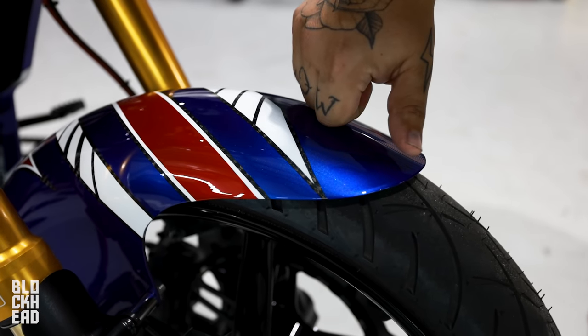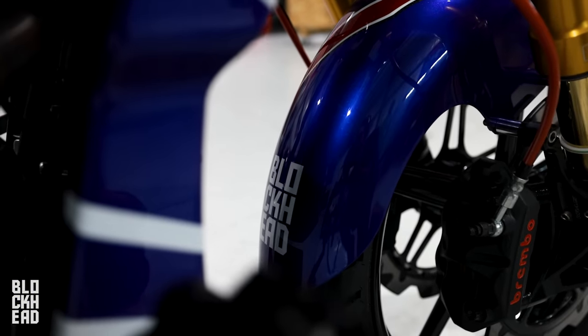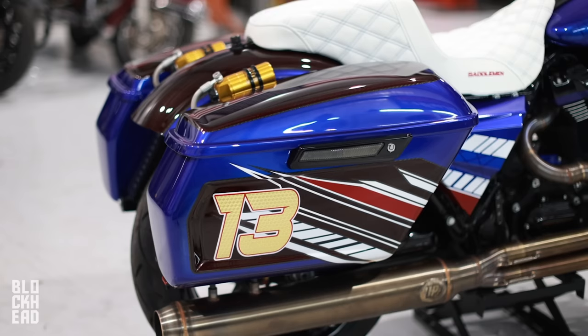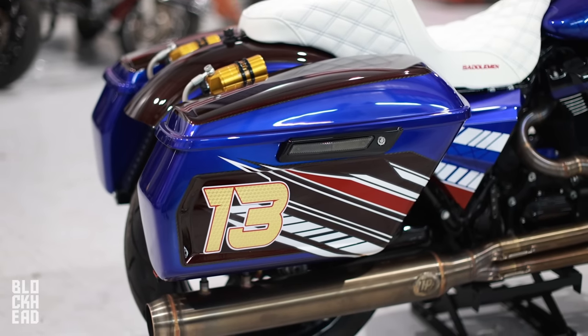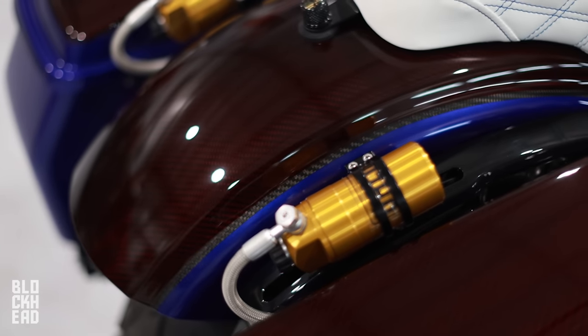So carbon fender there. We've also got the Blockhead insignia on the back. He did want the Blockhead brand on there somewhere. We choose to keep it a little bit more subtle, minimal on customer builds. The rear bags are also fully carbon. And then on the top, we ended up going with a translucent red to kind of match the rest of it.